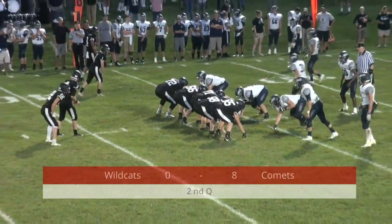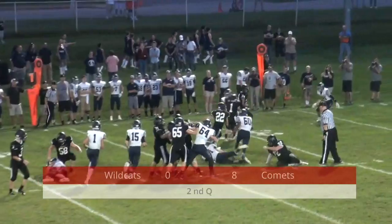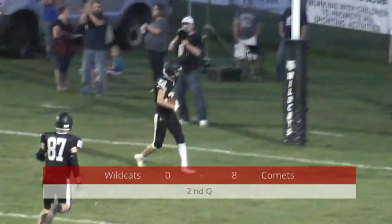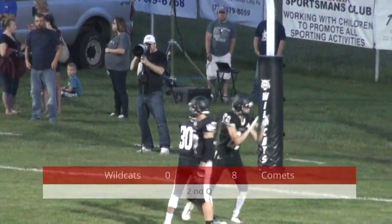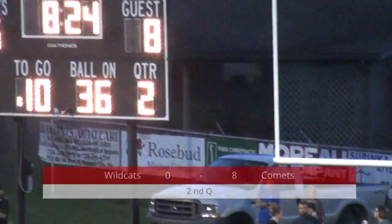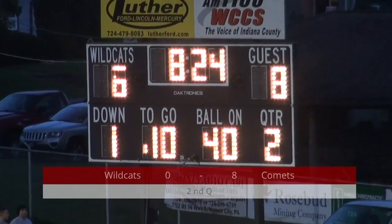From the Penns Manor 36, snap from center, quick handoff to Williams. Williams through an opening to the 25, to the 20. He's going to take it right to Mrs. Ranosky's house for a touchdown. The Logan Williams Express is back. 36 yards for a touchdown. As they blow the horn here at Memorial Field, it's 8-6 Penns Manor, Williams' fifth of the season.